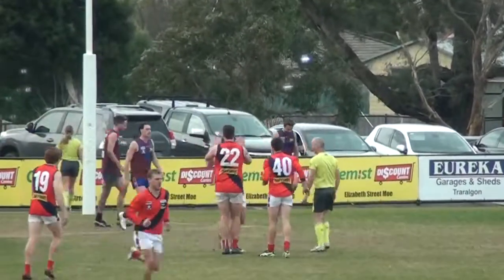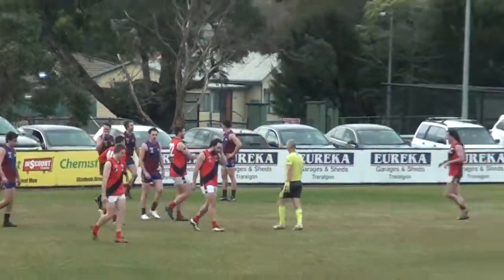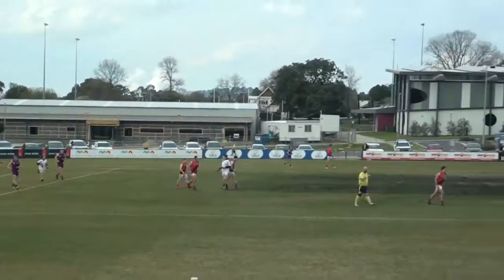Well, what a recovery, Ethan East. He's been in everything in the last 5 minutes as well. So the 2 forwards we spoke about pre-game have been in everything so far for Bairnsdale, and they just responded to Moe's goal.